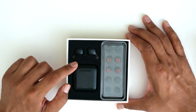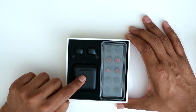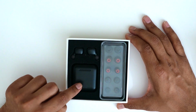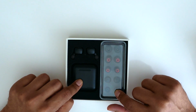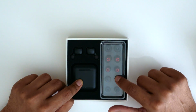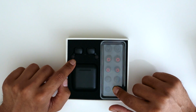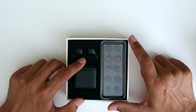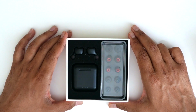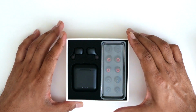Within the box, up top, we have the 2 earbuds. Underneath that, we have the case, which looks a lot like the Apple AirPod case. On the right side, we have casings for 5 different ear tips, and that doesn't include the ones that are already in the earbuds. So there's a total of 6 options there, which is actually good, especially for me. I always have trouble trying to find the right ear tip. Something about my ears, they just don't like ear tips.